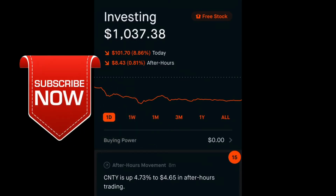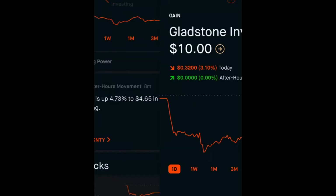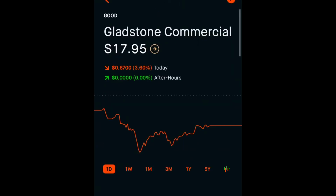We're going to take a look at 3 stocks under $20 you need to keep your eye on and watch. The first one is Gladstone Investment. The second one is Gladstone Land. And the third and final one is, you guessed it, Gladstone Commercial.